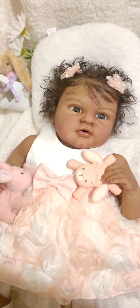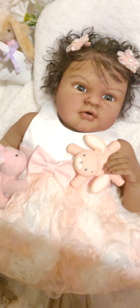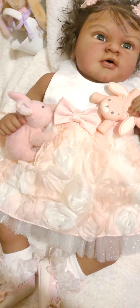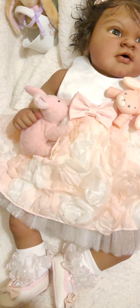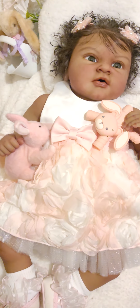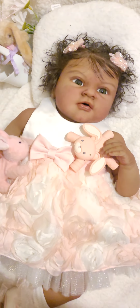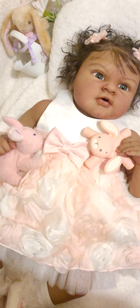And last but not least, we got little baby Eloxi. And she got on a beautiful rosette dress. And it's like the cream, a cross between a peach and a pink. You can see the little rosettes in the dress. It has all the tulle and satin slip. The satin diaper cover.